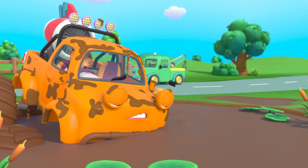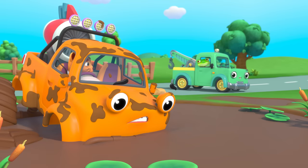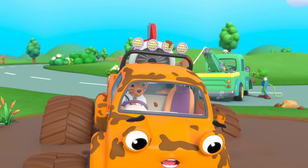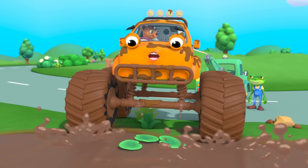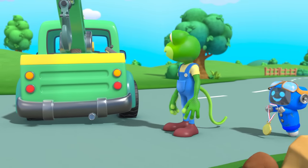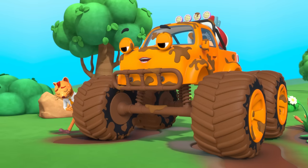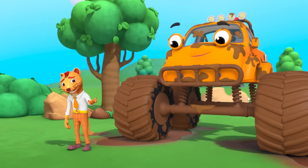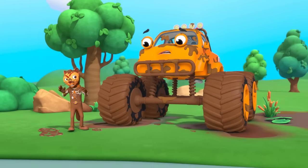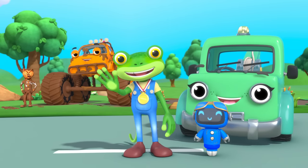We're sinking. Oh, help! Don't worry, Mr. Weasel. We'll get you out of there fast. I suppose you did win fair and square, but next time I'll be the winner! Race back for more fun at Gecko's Garage! Bye!